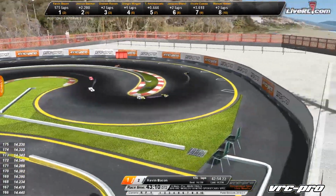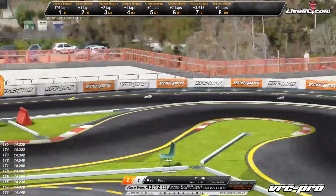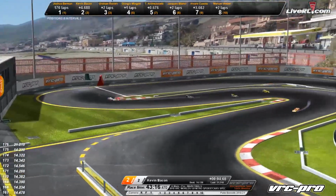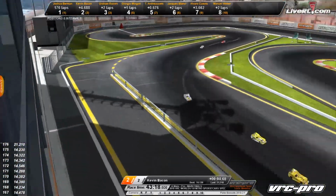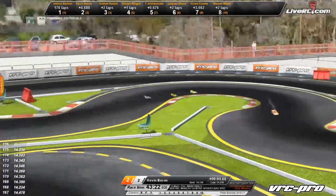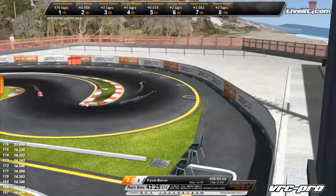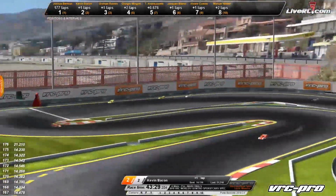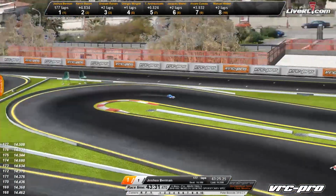Wow, a lot of mind games and a lot of strategy used here in this one with all the different pit stops taking place. So Kevin Bacon now going to be 4.6 seconds out of the lead. Joshua Berman, I think he's going to have this one in the bag. He's 4.6 seconds up on Kevin Bacon with about a minute and a half left to go here in this one. As you can see, Bacon working his way through lap traffic.